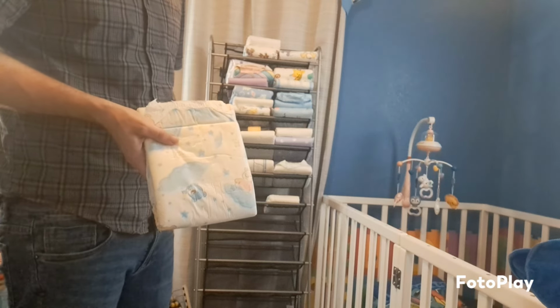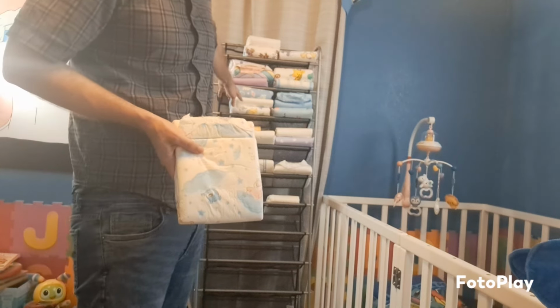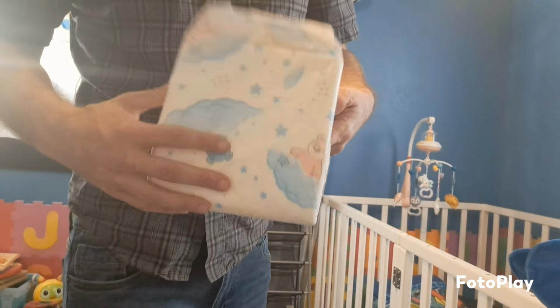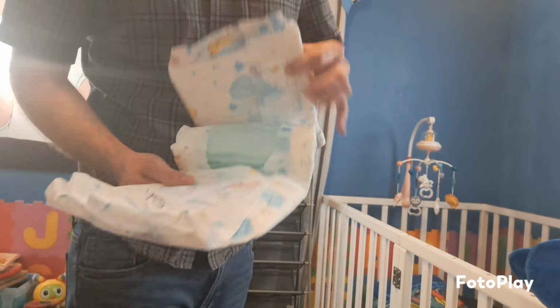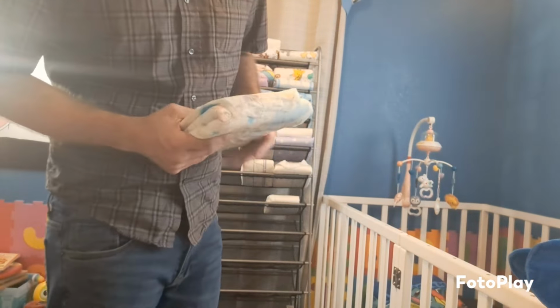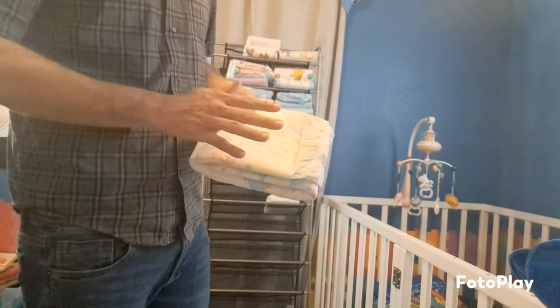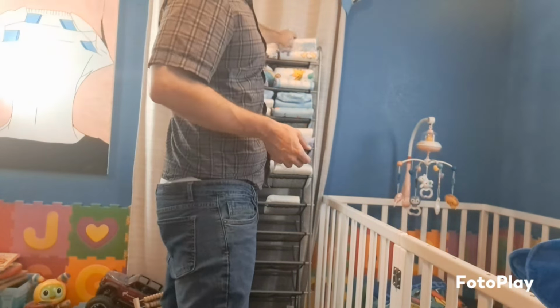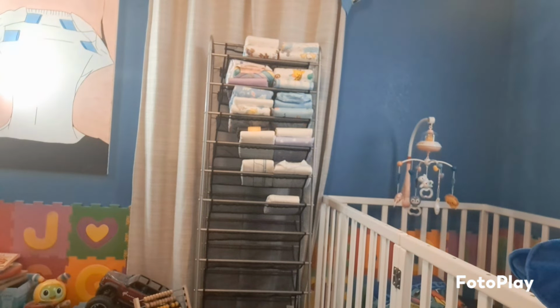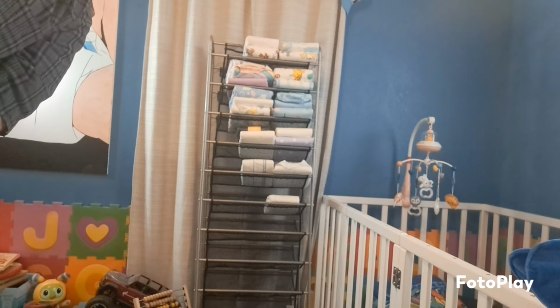which would put them on the B tier. But because of this design, because they're discontinued, and because I just love the design, these are special to me. I'm going to put these on the S tier because it's my tier list and I can put these diapers wherever I want. So this is going on the S tier. Another S tier diaper. I'm going to have to organize my diapers.